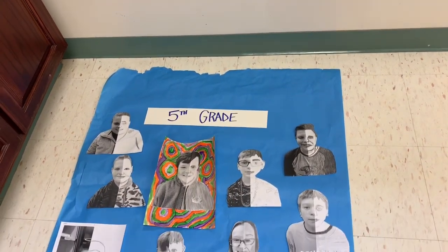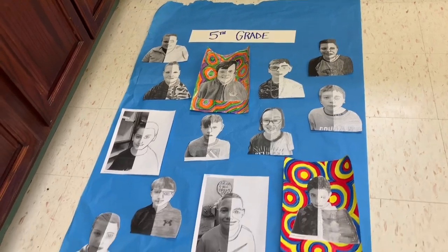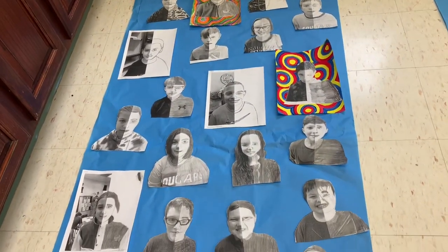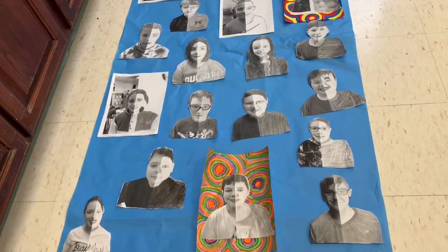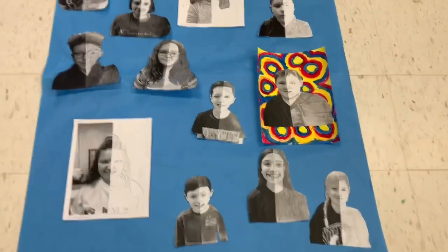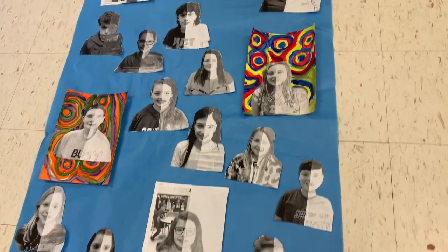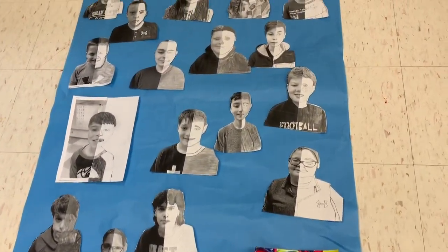This fifth grade self-portrait, we didn't have a chance to complete it, but it was just too cool not to share. So you'll notice that half of their face is a printed picture and the other half is a drawing. They really focused on shading and blending. They were working on a painted background, which a few of them got finished, but several didn't get their picture glued to their background before school let out.